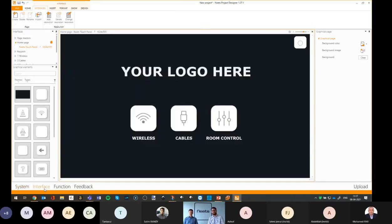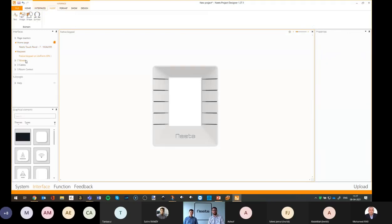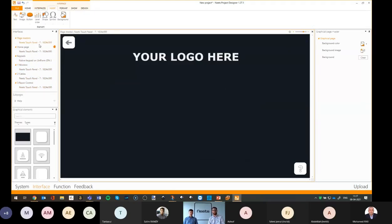In the interface, we have up here on the left-hand side, if I can catch that line, all of the pages. So I chose a template. If you didn't choose a template, you will have some empty pages here. I have my keypad, I have a wireless page, I have a cables page, and I have a room control page. Up here on top, I have a page master. So let me just show you how easily it is to brand this UI.